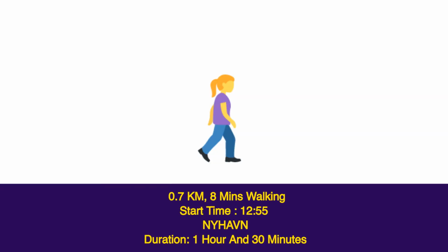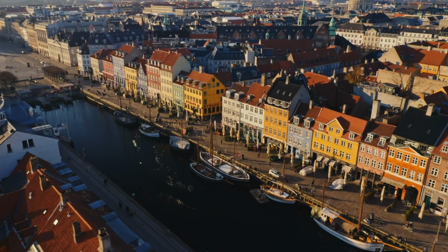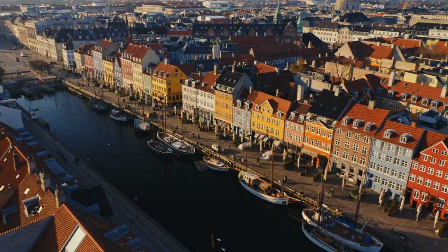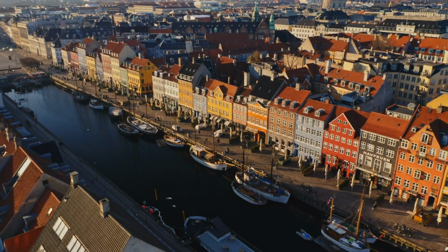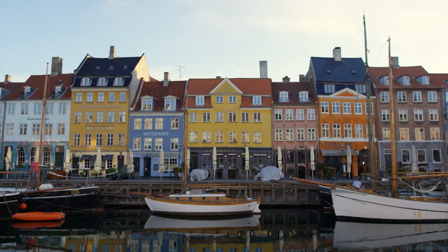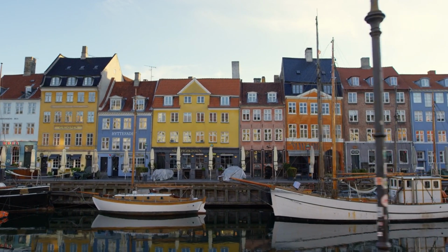0.7 km, 8 mins walking. Start time, 12:55. Nyhavn duration, 1 hour and 30 minutes. As the Nyhavn website states, this is gastronomy and good atmosphere in historical surroundings. But in addition to that, it is the place where you will take your most picturesque photos. Nyhavn runs from Kongens Nytorv to the harbor front south of the Royal Playhouse.